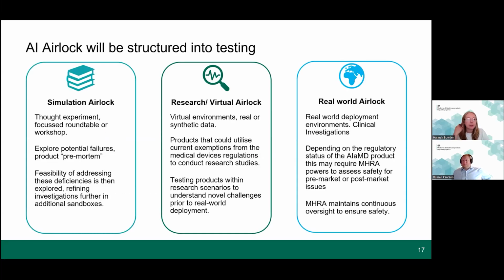On the next slide, I will talk a little bit more about the testing environments that we will be looking to establish as part of the Airlock, that will each have varying timeframes and resource requirements. So firstly, the simulation Airlock. This testing environment will involve treating the product assessment as a thought experiment conducted through a focus roundtable or a workshop format. For this stage, data ethics and regulatory requirements may not be needed in this environment to explore any potential pitfalls or conduct a product pre-mortem. This is where a failure state is presumed, and then a retrospective analysis is conducted to identify potential deficiencies in the product or in the frameworks. The feasibility of addressing these deficiencies is then explored and written up with the aim of refining investigations further over time.